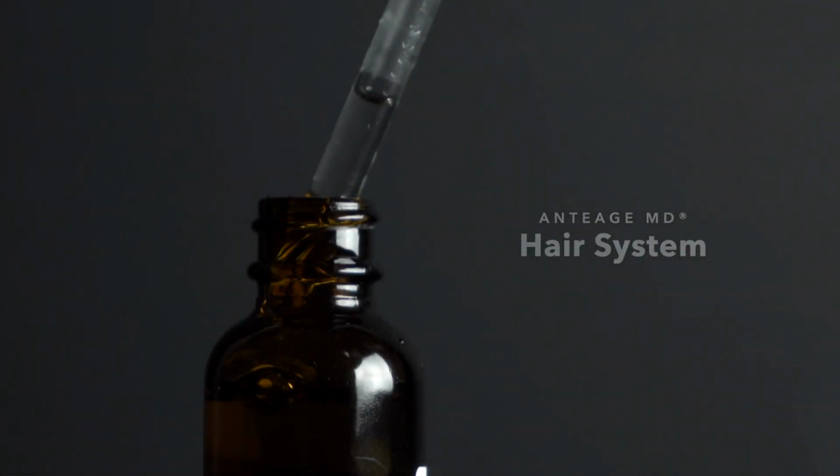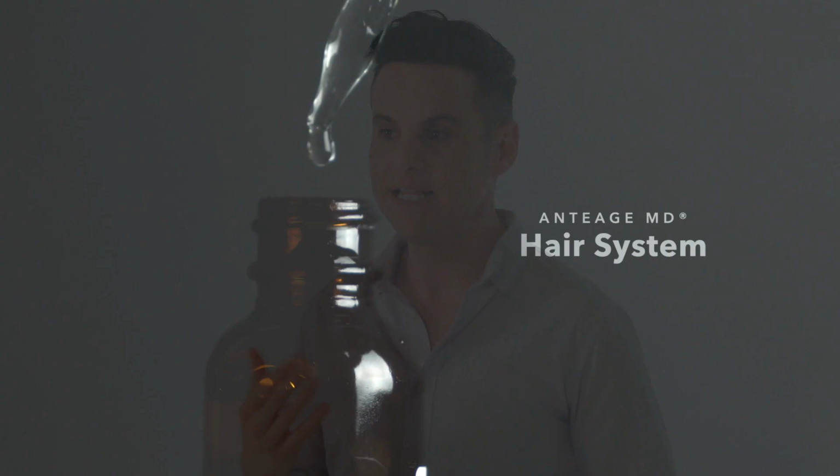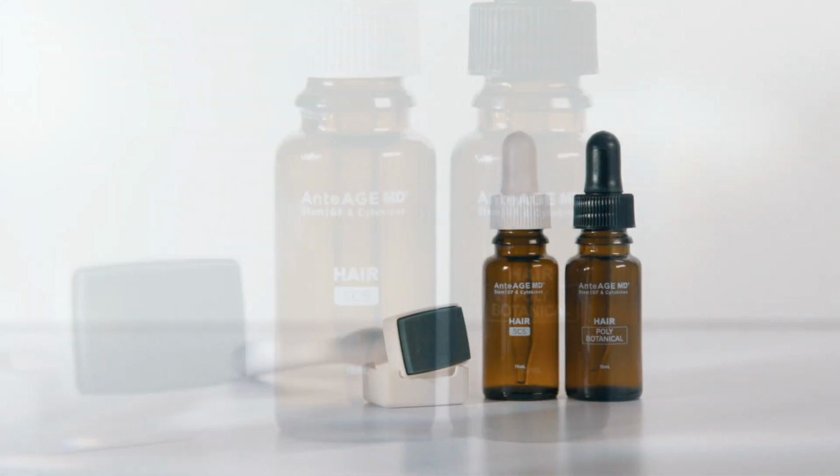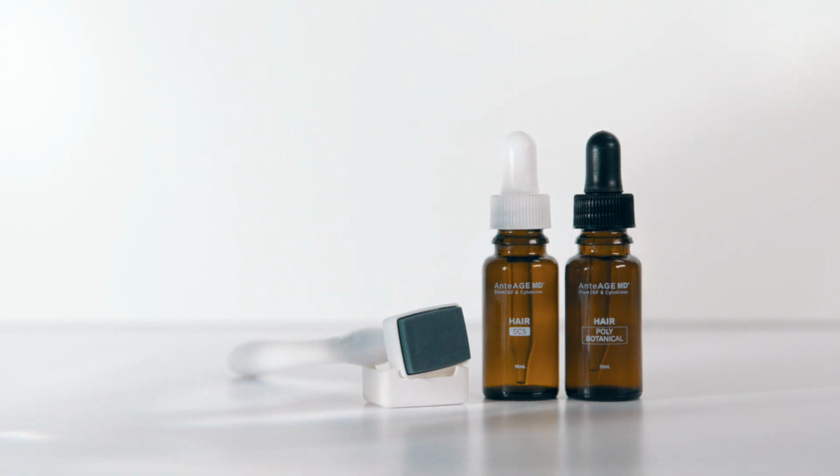To really optimize the results of any in-clinic follicular regeneration protocol, it's really vital that clients and patients use topically applied daily solutions to really allow that scalp to be saturated with all of those additional protein molecules on a continuous basis. We created the AnteAGE hair system for those clients to use every single day at home to augment and support the results they're getting in clinic.